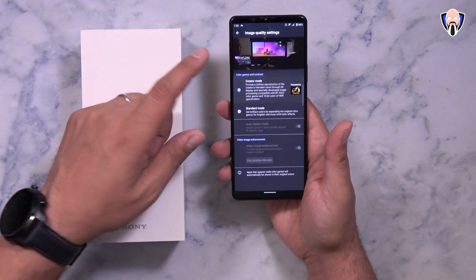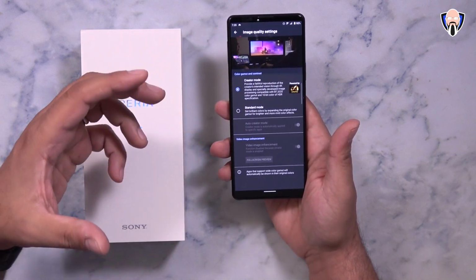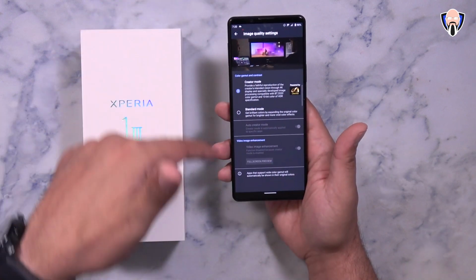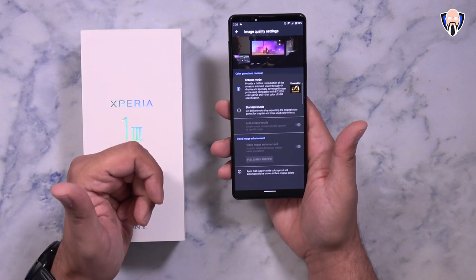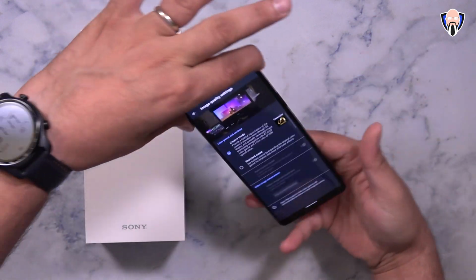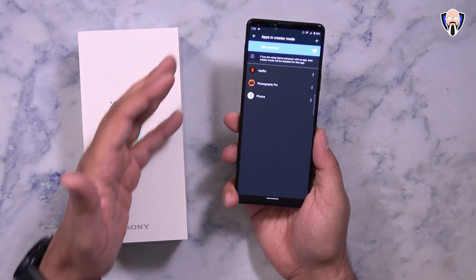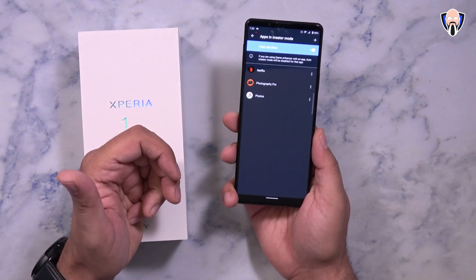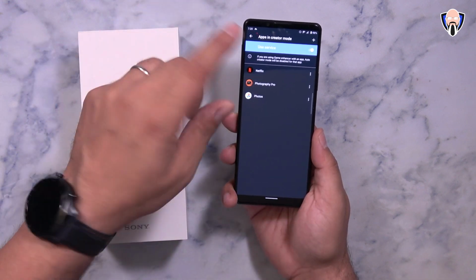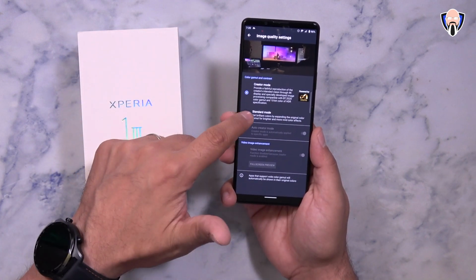But there's also the ability of jumping into creator mode. Now this actually allows us to watch 10-bit color in HDR specifications for videos. Because this display is a 6.5 inch 21:9 aspect ratio, which means it fits all of those 21:9 aspect ratio movies, you want to be able to jump into creator mode. Now, there's an option in here to do auto creator mode depending on the camera app that you're using. So if you're using Photography Pro, Cinema Pro, or Photos, it automatically kicks it on by itself. Or you can manually turn it on and then, of course, enjoy the content in that format.